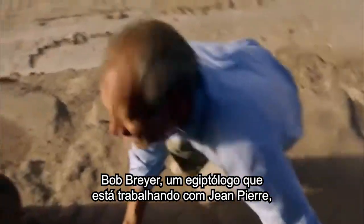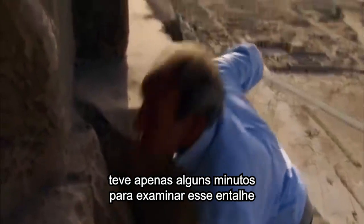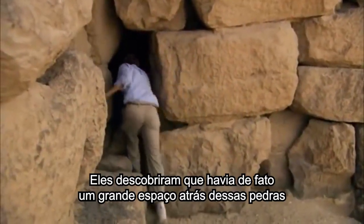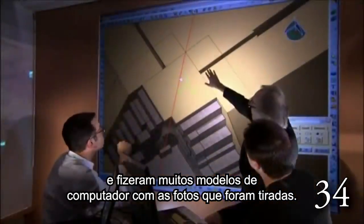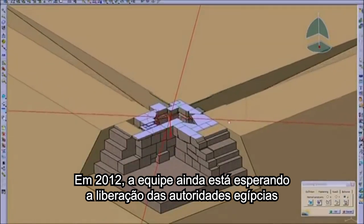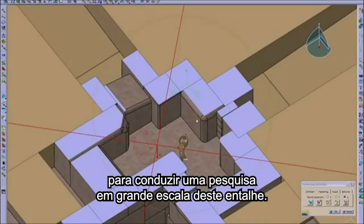Bob Breyer, an Egyptologist who was working with Jean-Pierre, was only allowed a few minutes to survey this notch and take a few pictures and measurements. They found that there was indeed a large space behind these stones, and they made extensive computer models with the pictures that were taken. As of 2012, the team is still waiting for clearance from the Egyptian authorities to conduct a full-scale survey of this notch.